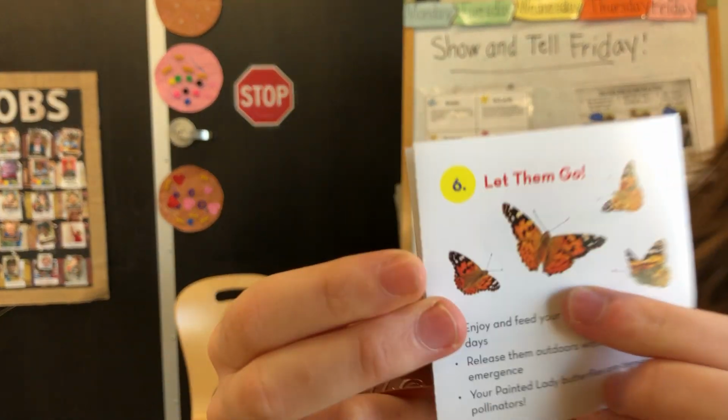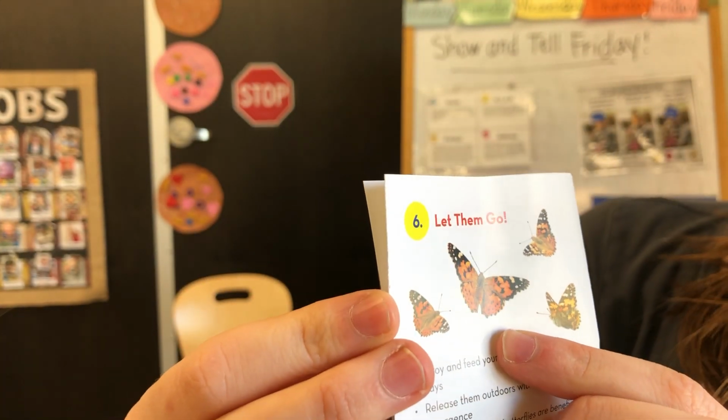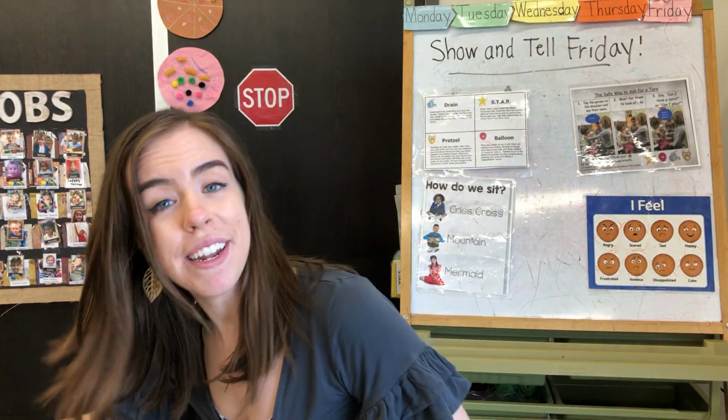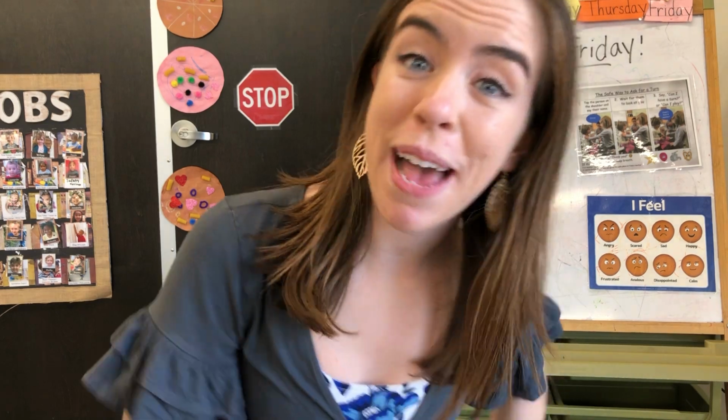And they're called painted lady butterflies. So they are black and orange. They're gonna be so, so cool. So yeah, that's what we're gonna do. We're gonna watch these caterpillars grow. I'm so excited. I'm gonna sit down now. Hopefully there's nothing in my way, right?